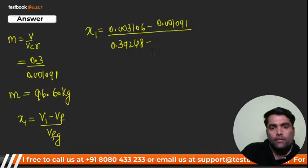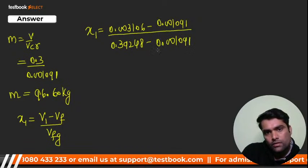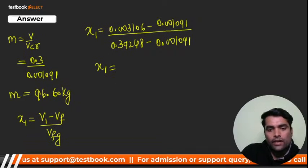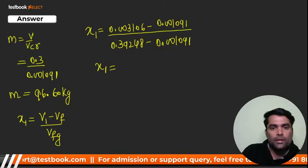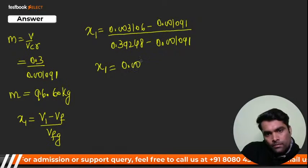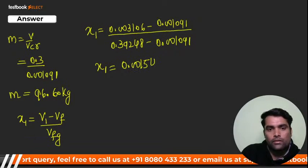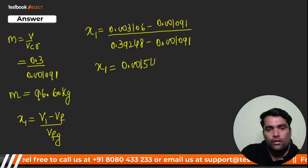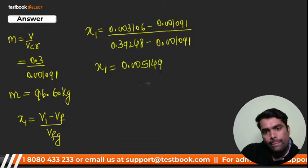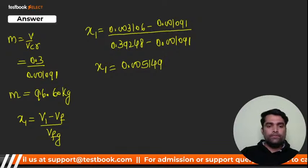Vg again 0.001091. Vg minus Vf. So I can get the quality of steam, and that comes to 0.005149. Let me calculate, 5149, not 15. Okay, so we have x1.